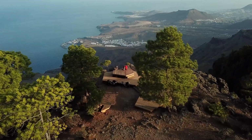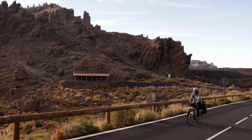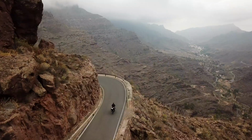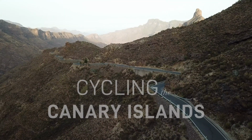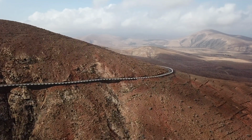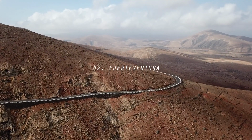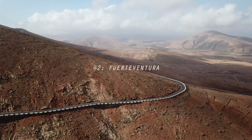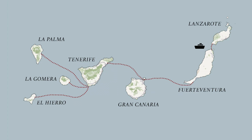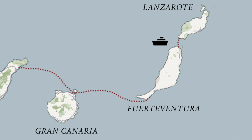Now it's time to take you along our 7 weeks on 7 islands and to show them to you from our bicycle perspective. This is Cycling the Canary Islands. Fuerteventura, the floating desert in the sea.